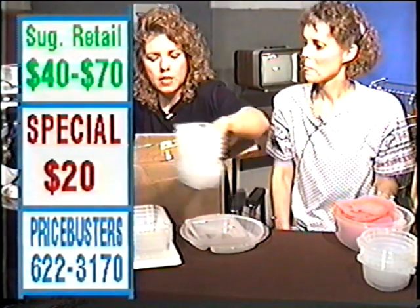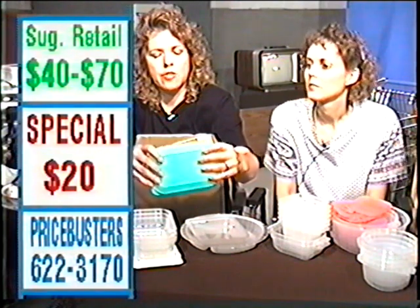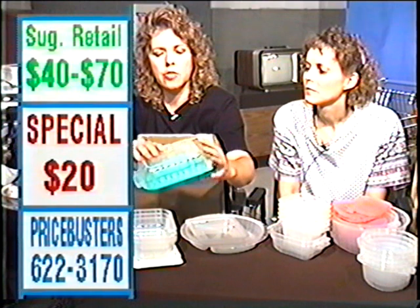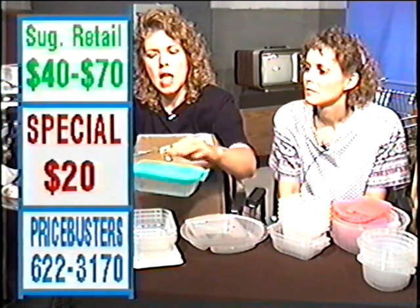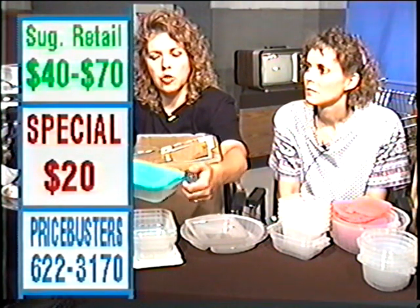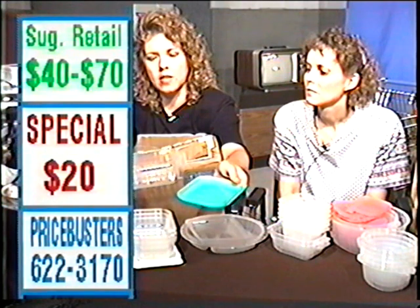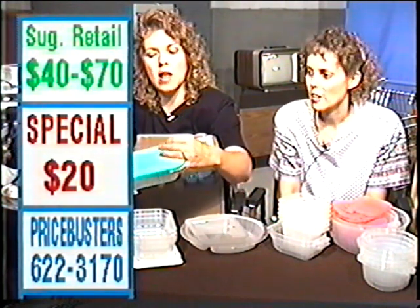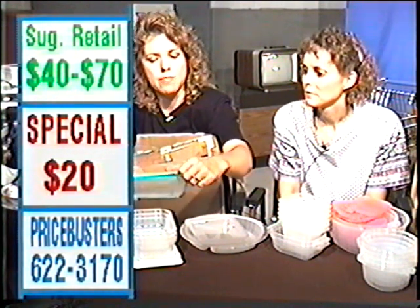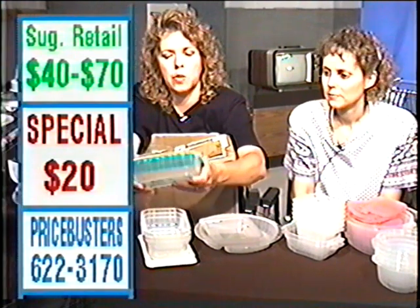Let me show you how neat these lids are. These lids are real easy. You just snap them on like that. And they're on so good that you can throw it across the room and it won't open. The way you open this, see this little thing right here? You just push on it, and it breaks the seal, and then opens up. Very easy. You don't break your fingernail, which is great for people that might have arthritis or something like that. Because you don't have to wedge the side up like you do with a lot of Rubbermaid and Tupperware things.